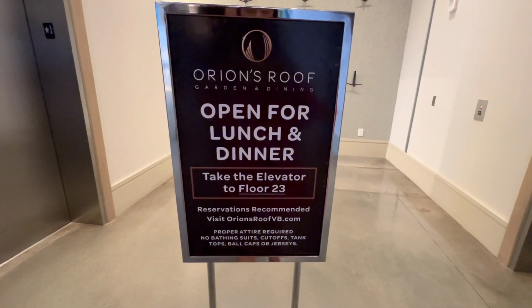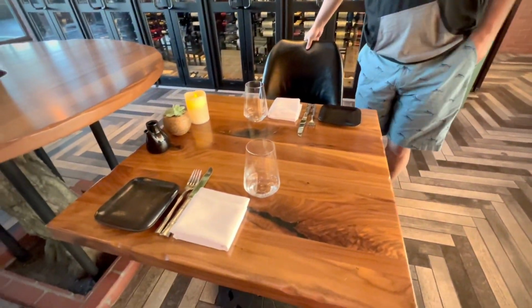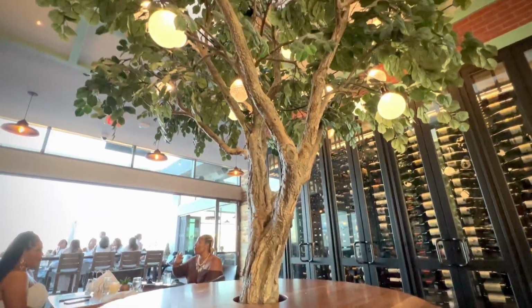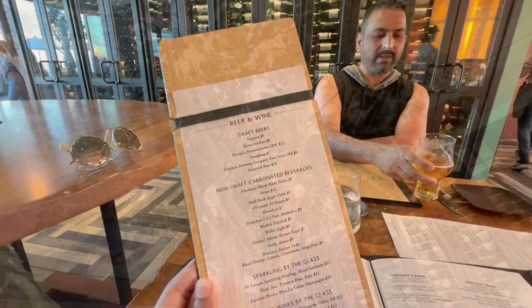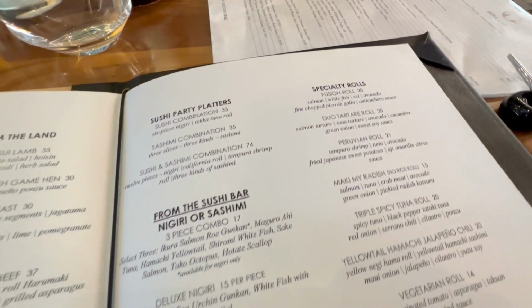Well, because it's a jam-packed weekend, we did reserve a table for dinner beforehand, last night to be precise. So if you are here on a weekend that's super crowded and full, then I suggest you do the same. We are now at Orion's Roof, an Asian fusion restaurant that overlooks the Atlantic Ocean.